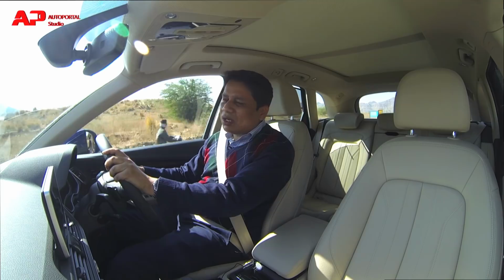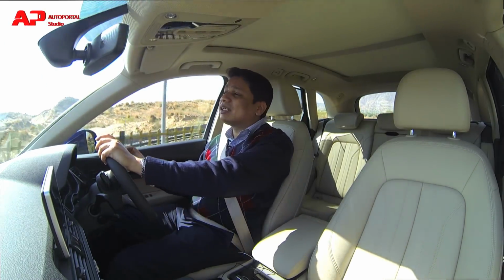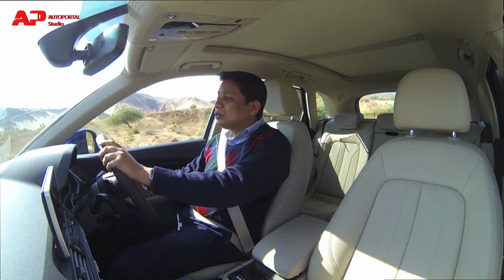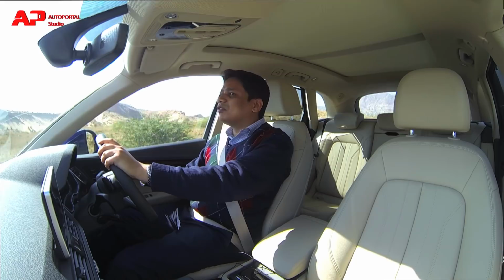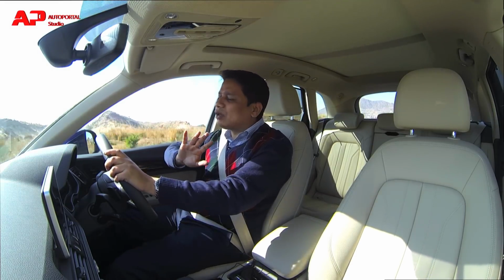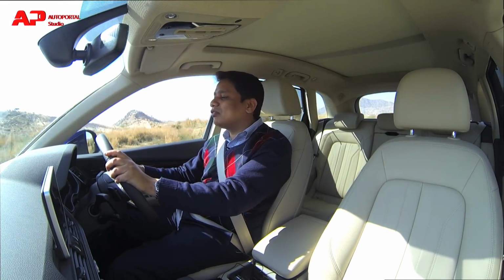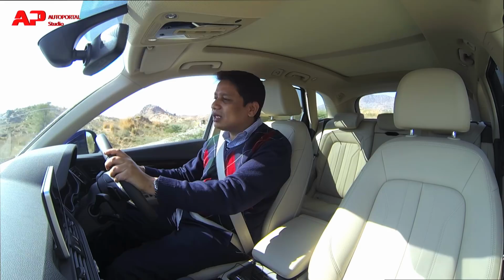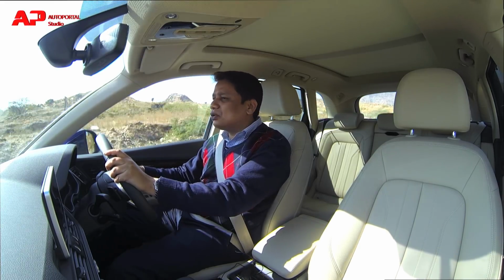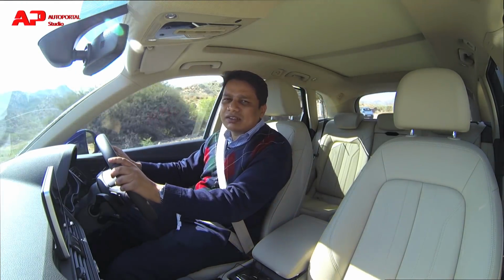Now, the Q5 misses out on air suspension. It does not come with that, unlike some other rivals, but it does get adaptive suspension, which means that the ride quality, which is already very good, is improved even further. So it doesn't matter what kind of surfaces you're driving on. You might be tackling rumble strips, you might be tackling badly patched up roads, you might be going at faster highway speeds. This car's suspension will remain absolutely brilliant, and it'll really cushion the ride and offer you a very cool setting and a very relaxed ride.